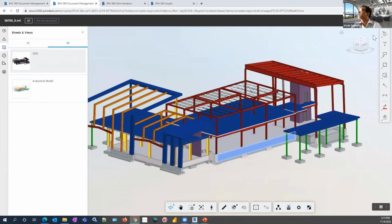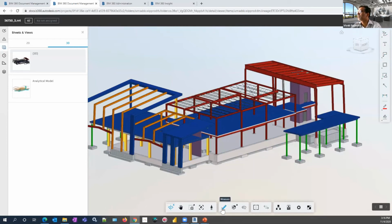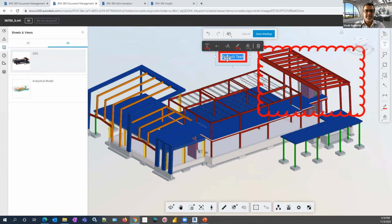Also, you have the option, if I would like to do a measurement on this platform, for example, point 1, 2. I can do a measurement on it. I can do a review. For example, I would like to do a review here. So I could go and do a review on this. I have the issue marking option over here. I can write a text here.